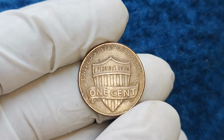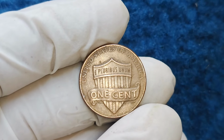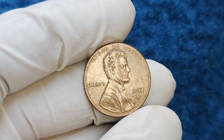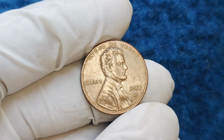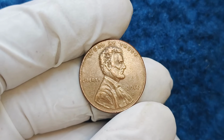Now, let me tell you a quick story. A guy I know, let's call him Dave, was just like you, casually scrolling through YouTube, watching videos about rare coins. One day, he decided to check his pocket change. He nearly threw away a 2014 D penny because, well, it looked like every other penny. But then he took a closer look.